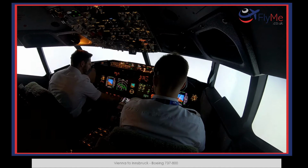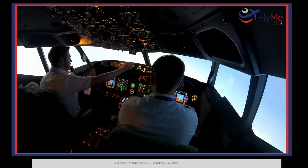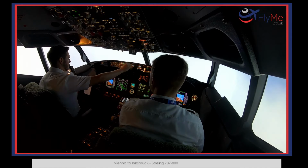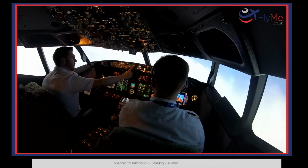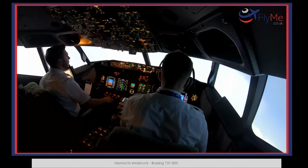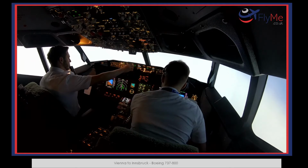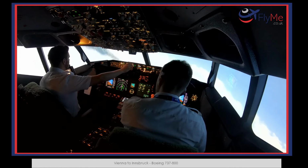Doesn't like that, does it? Yeah, that's good. Now going back into LNAV. Checked. LNAV. Check. And next altitude clearance will be 13,000 feet. Check. Visual with some terrain.